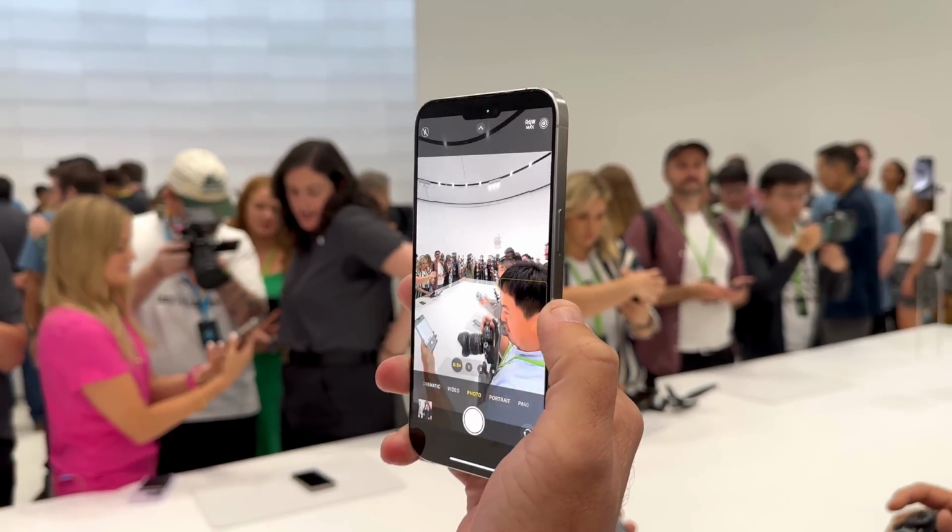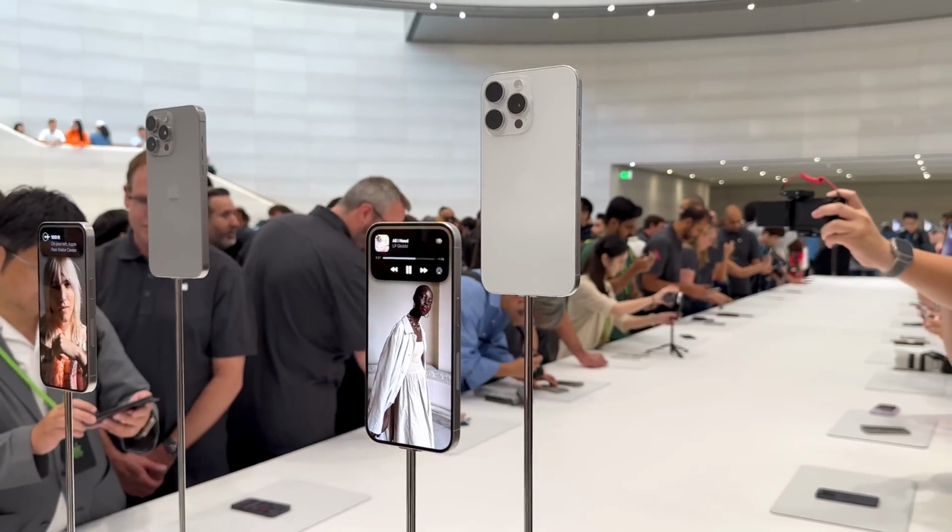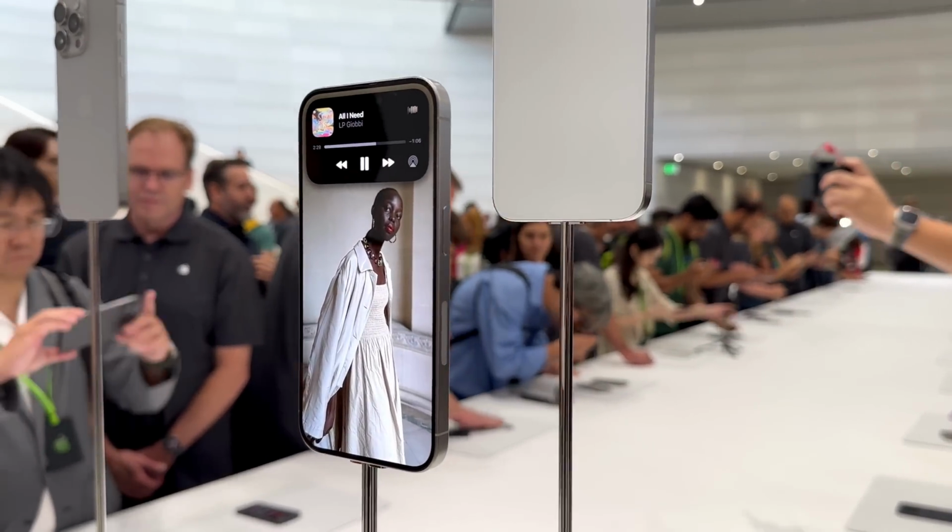Apple also introduced this new portrait mode feature because normally if you do want to take a portrait mode shot, you have to go into that portrait mode, obviously, to take that photo. But now even when you take a normal photo, you can then add that portrait blur after the fact.